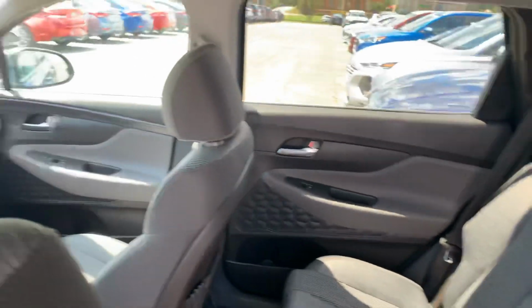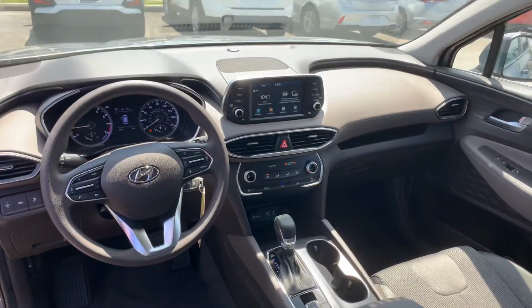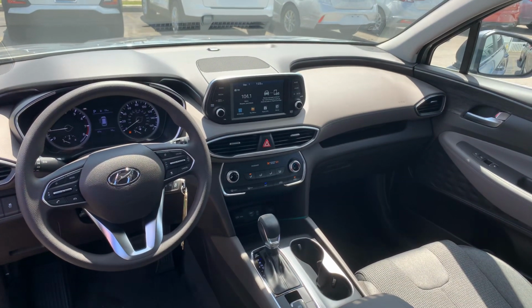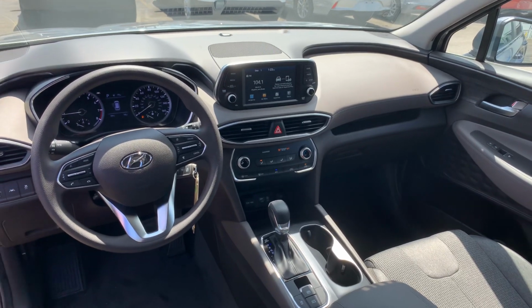On the inside, premium cloth throughout the whole vehicle. We got a 7-inch touchscreen display that's equipped with Apple CarPlay, Android Auto, and a ton of safety features such as lane keep assist, lane departure warning, and of course your cruise control and e-brake.